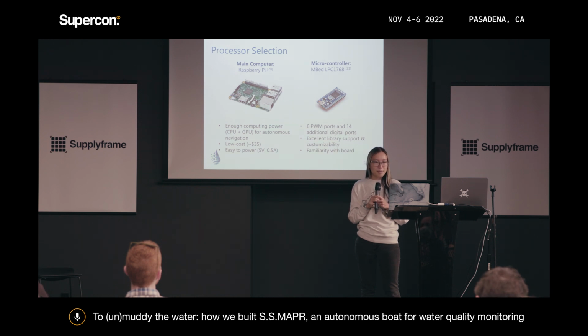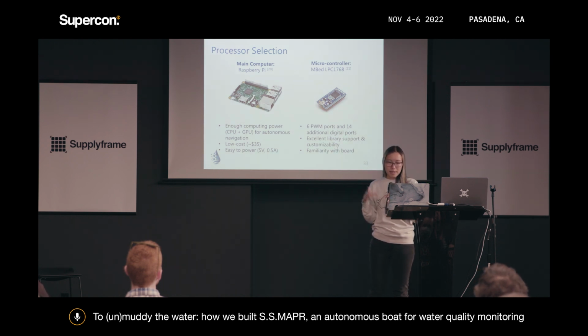And then to complement that, we added a microcontroller to control the motors. Two big reasons. One is Raspberry Pi just simply doesn't have enough PWM ports, so we needed a second one. And it also helped us separate the low-level control loop from the heavier computations that are happening on Raspberry Pi. And we picked MBAT because of its good library support, and it's very customizable because it's C++. And most importantly, as you usually do when you pick a board, some of us have used it before. So we know how to use it, and we know how to debug it.